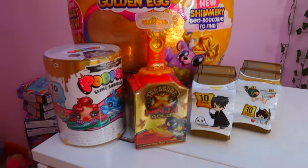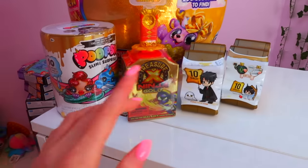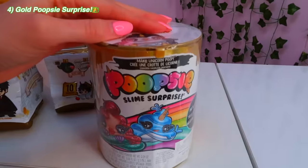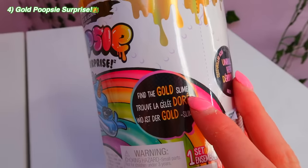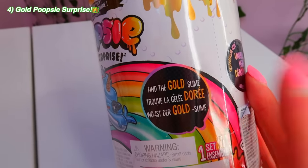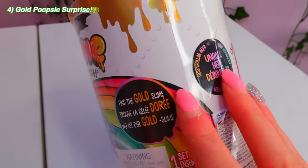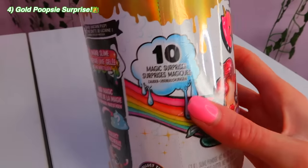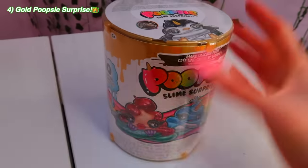Okay, we're coming down to like the big things left now. So, you know what? We're gonna go for this. A giant golden rainbow surprise. So for this specifically, it does actually say try to find the gold slime. So obviously that's what we're gonna do. Try and find the golden rare. And you also get 10 surprises inside of this as well. So there is so much going on. Okay, 10 hidden mystery surprises, and we want to find the golden slime and the golden prize.